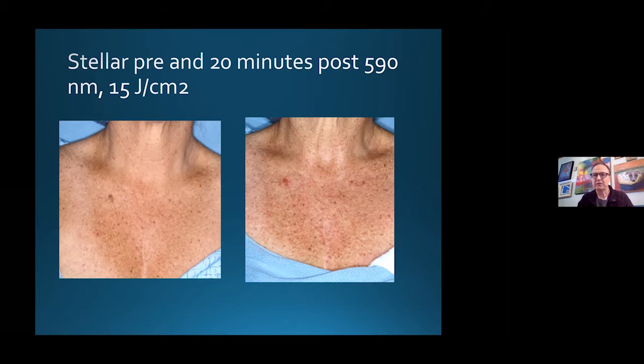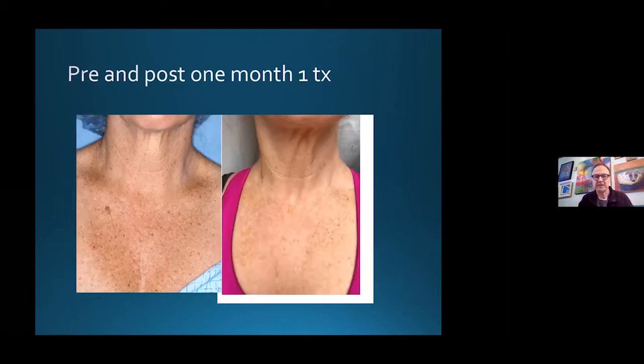I think we've all over-treated a chest or a face using IPL, whether it's this IPL or another. And then you're hand wringing, you worry about infection, you're worried about scarring, you're worried about striping. So you want to get aggressive enough so you get a nice result, but not so aggressive that you over-treat. Here's that same patient before, and this is after one session about a month later. And so the next session, you may increase your settings.